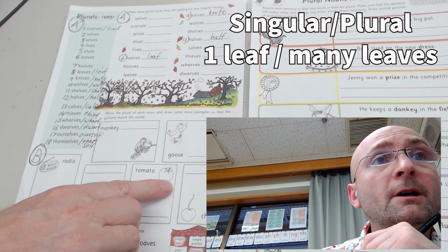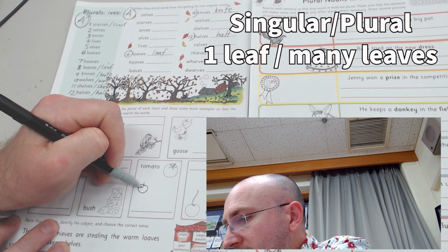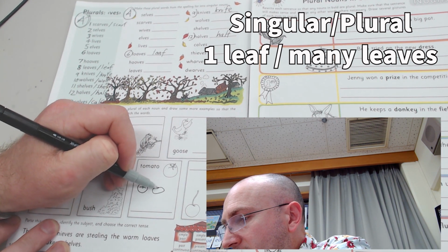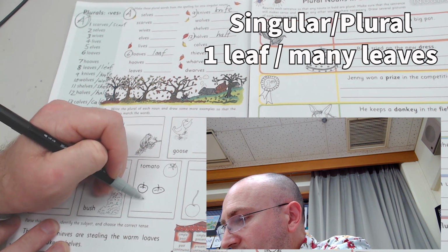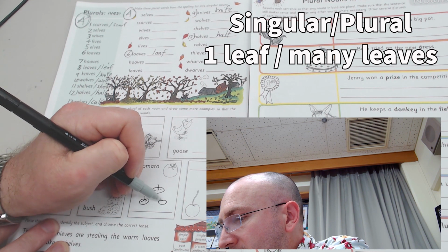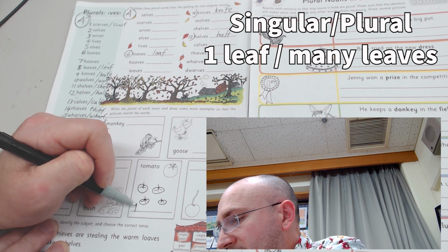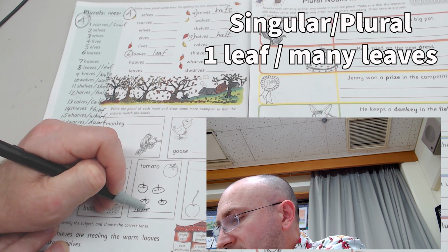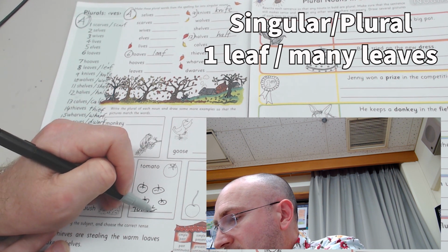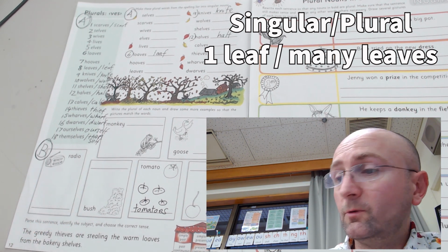Tomato. Tomato is one. I'm going to draw some tomatoes. So the singular is tomato. And the plural is tomatoes. Okay.